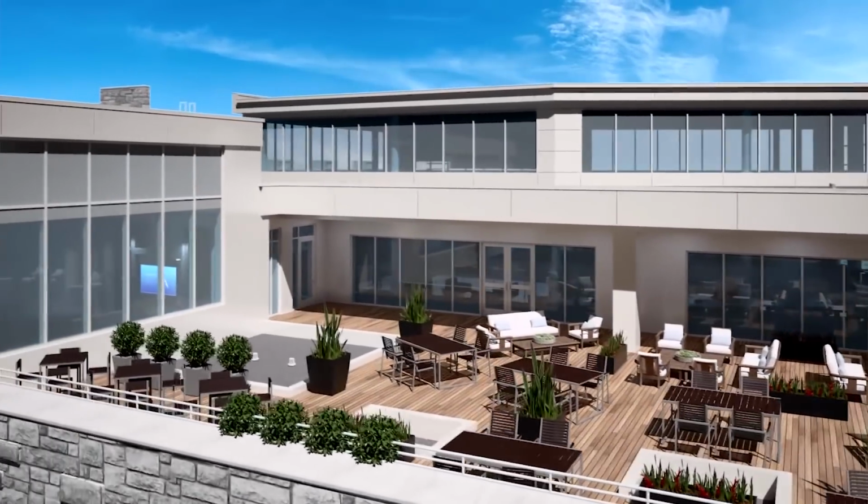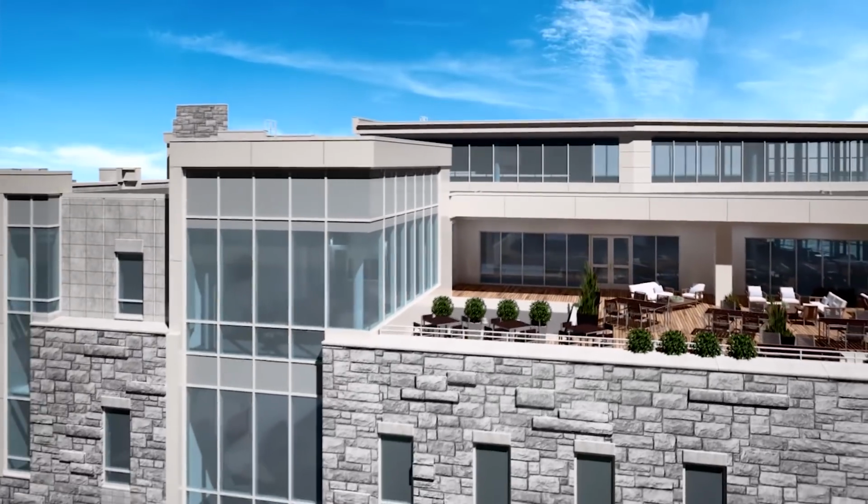We're very excited about the project and partnering with Butler to create an improved learning environment.